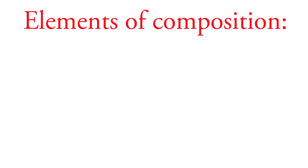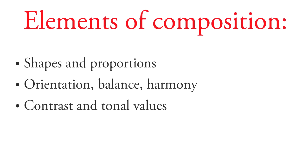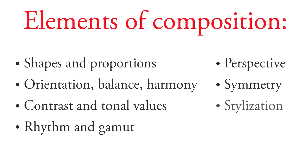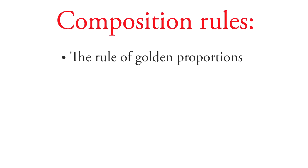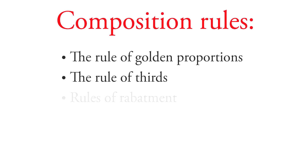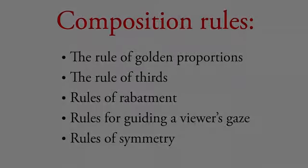Some elements of composition which are essential to fine art include shapes and proportions, orientation, balance, and harmony of visual elements, contrast and tonal values, rhythm and gamut, perspective, symmetry, stylization, visual focus. There are certain rules that can be used to achieve a good composition, including the rule of golden proportions, the rule of thirds, rules of rebattement, rules for guiding a viewer's gaze, rules of symmetry, and others.